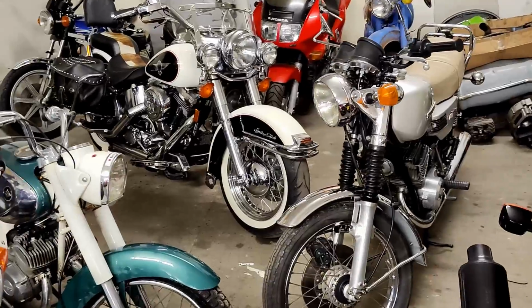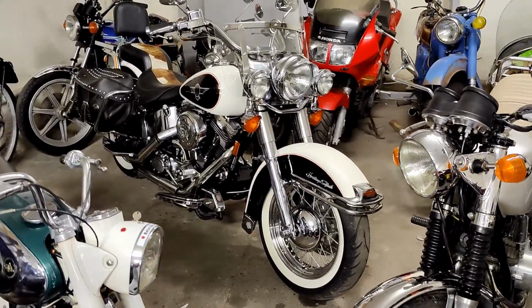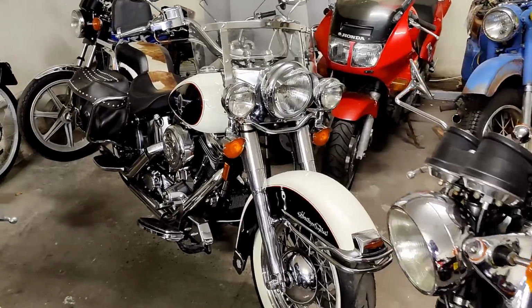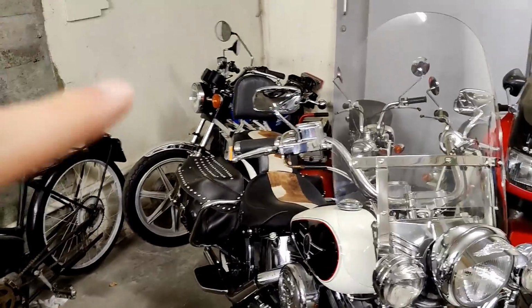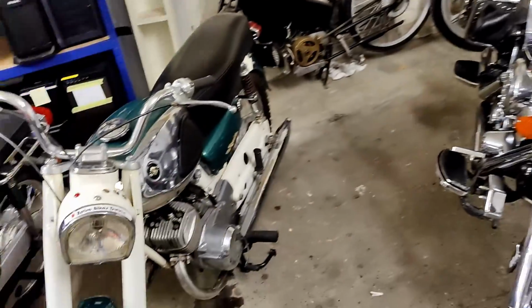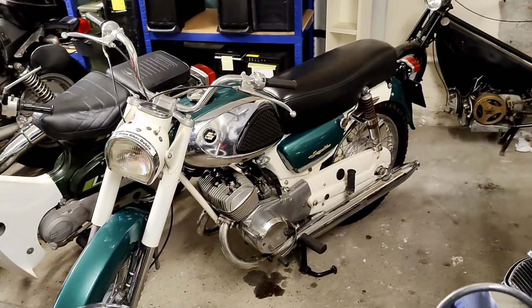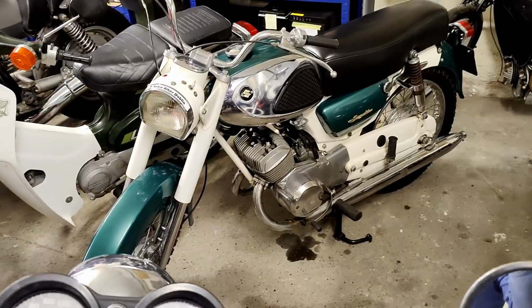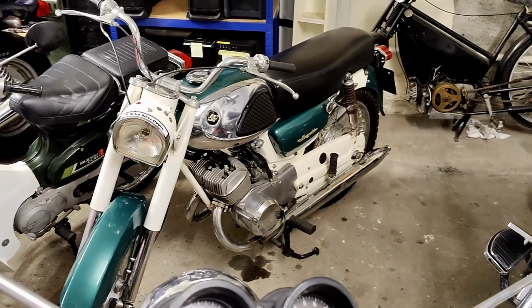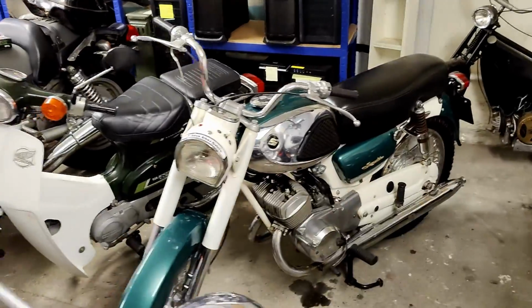The Harley Davidson is a customer's as well, same owner as the Honda 90 up the front. The RD 400 is not ready, and please don't ask us about it. We then have the Suzuki S150 two-stroke twin, which is up for sale. It's electric start, 1966. That's up on our done deals listings.